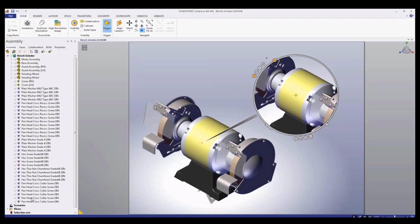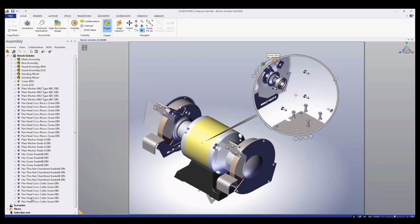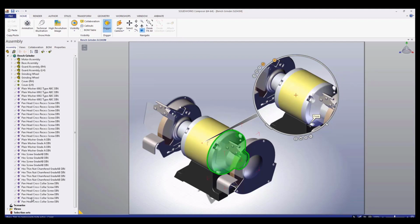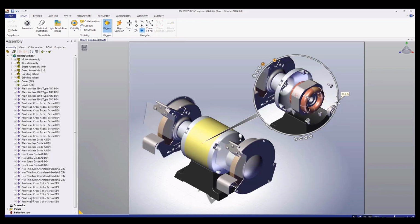We'll start with the onion skin, a great way to show the internals of a given assembly. So I'll select the onion skin tool and move the slider all the way down. You'll see that when the slider is at 0%, all the pieces remain completely visible. But as we start to move the slider up, layers of the piece begin to disappear until we get a view of the internals of our assembly.